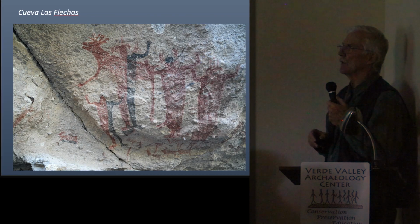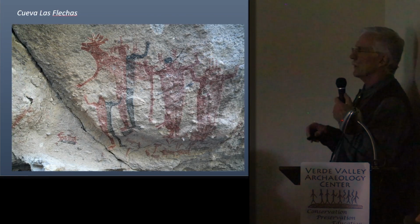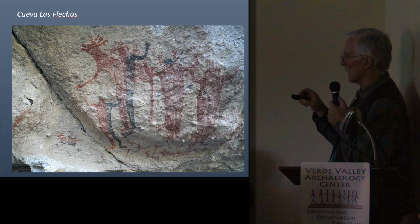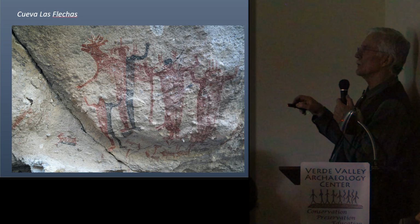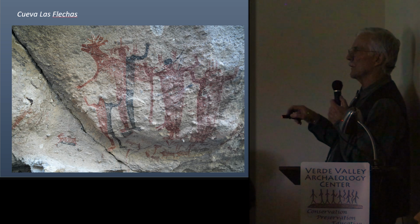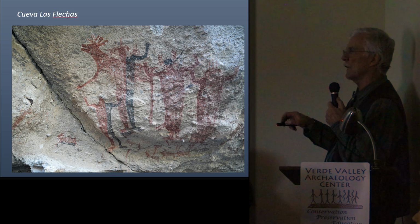Okay, and then there's another site called Cueva Las Flechas, and it was called that because there are some individuals with arrows in them. And what I find interesting is the guy that's got the arrows in him here. Well, he's got one black arrow coming down to his neck, but there are also his spirit animals on his shoulder here, one here and one here. And then there's some kind of animal right here. It looks like it's crawling up its leg.